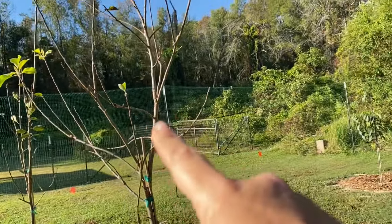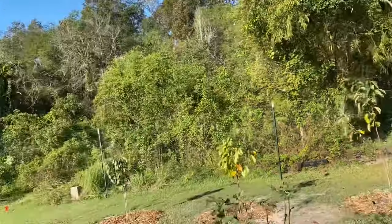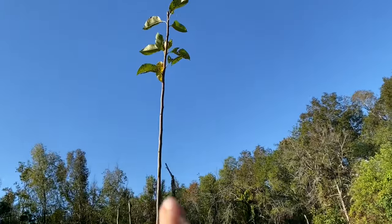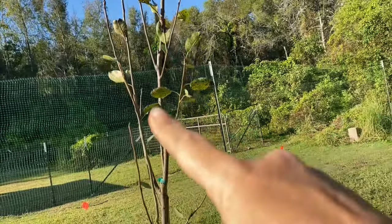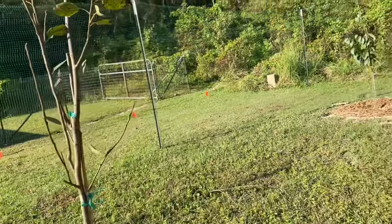I believe this one's the Anna, and this one is the other one that I can't pronounce the name of. This is my pear tree. It's a Kiefer pear, and you can see how tall that central leader is. That will be coming down so that I can force this tree to grow some more branches down here and be lower to the ground.